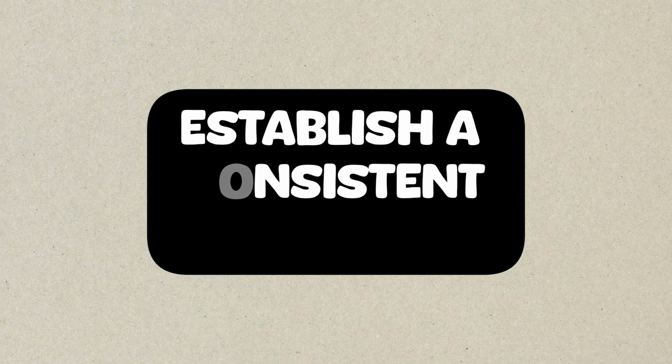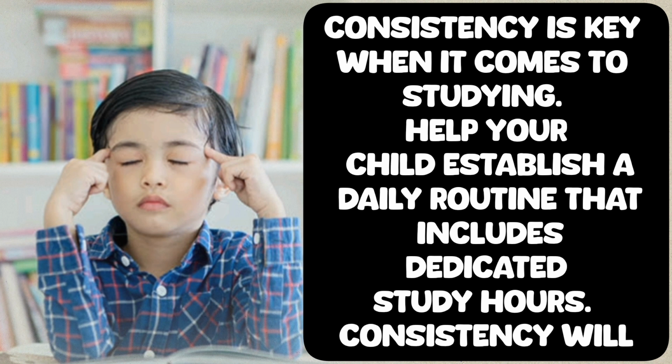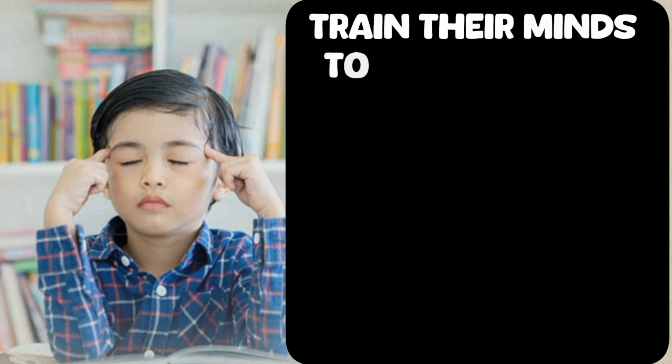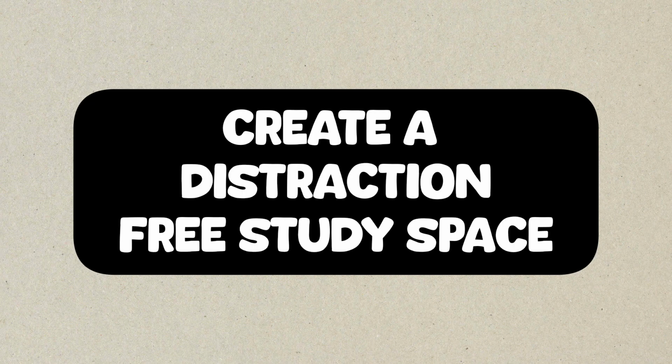Establish a consistent routine. Consistency is key when it comes to studying. Help your child establish a daily routine that includes dedicated study hours. Consistency will train their minds to focus during these predetermined times, making it easier for them to concentrate for longer periods.